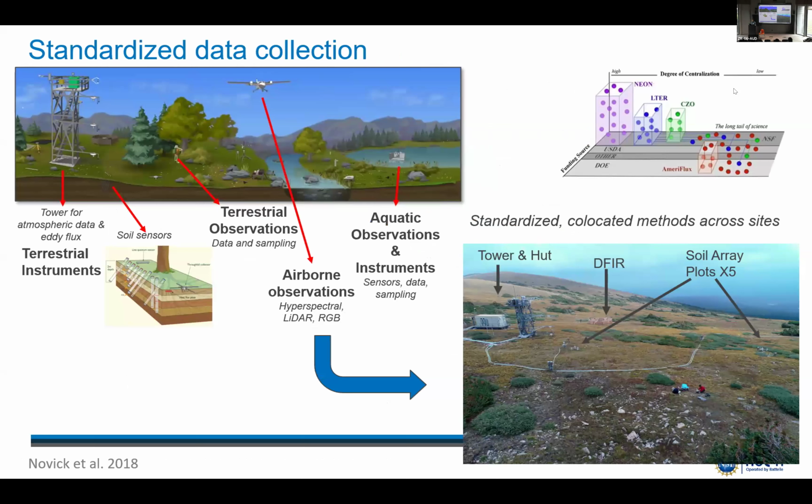So then taking you from that conceptual point of view over here on the left, where we had the tower, the observations, both in the terrestrial and the aquatic, to what that looks like at the site scale. You can see a picture here on the right of our Niwot Ridge site, where we have our tower and then our solar arrays going off into the main wind direction. And as we've talked about, being able to monitor these ecosystems in a standardized way really empowers us to make these connections at larger scales.